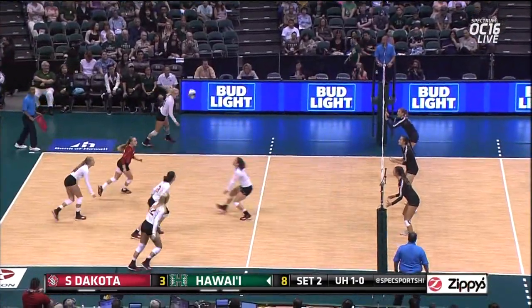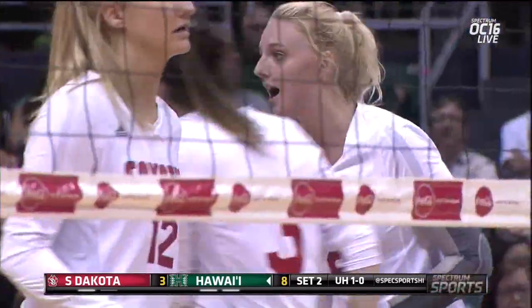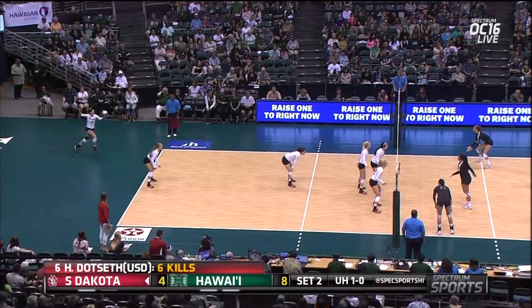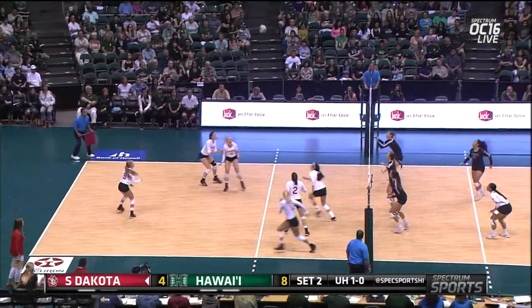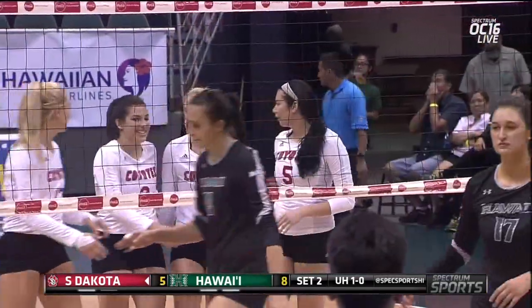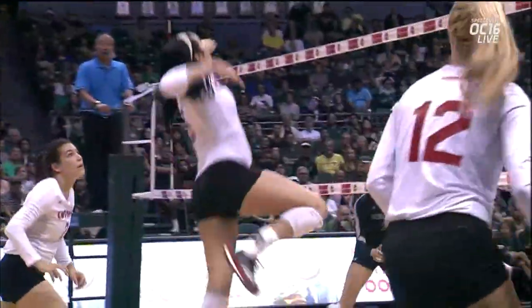Maglio taking care of the overpass that last sequence. Hawaii up 5. Outside, it's Dotson, and she works it off the block for a South Dakota point. Nice tool job by Dotson off Kendrick Kelsey's arms. Dotson now with 6 kills, hitting .267. She leads all attackers for South Dakota. A steal off the block, saved by Dotson. The step out goes to Kearns, and she gets it down for her third kill. She's 3 for 3. Middles continue to be effective for South Dakota. They are now 6 kills and no errors for the two middles.